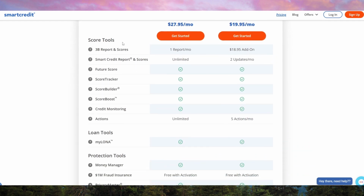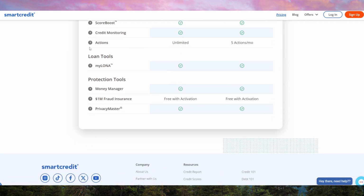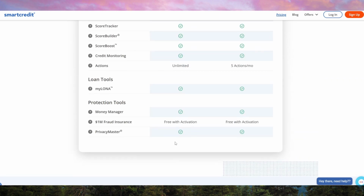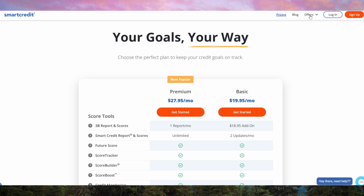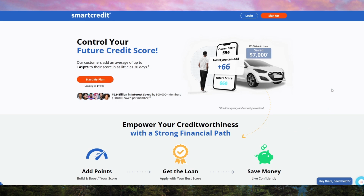The Money Manager is another standout. It consolidates all your financial accounts, checking, savings, credit cards, loans, into one dashboard, making budgeting and expense tracking a breeze. You can see where your money is going at a glance and set up alerts to avoid overspending or missed payments. Additionally, SmartCredit includes identity theft protection with monitoring and alerts to help safeguard your personal information.